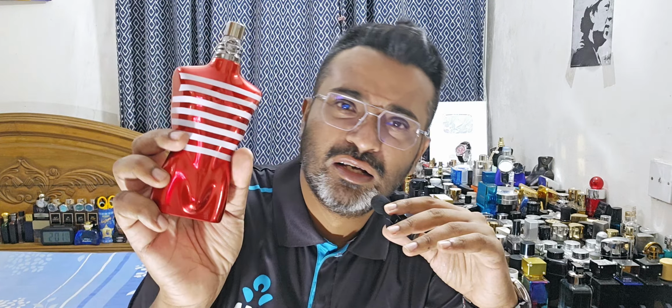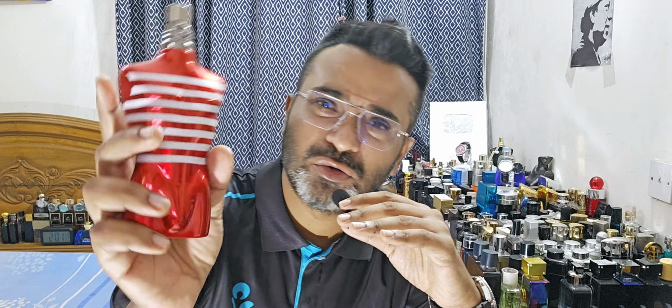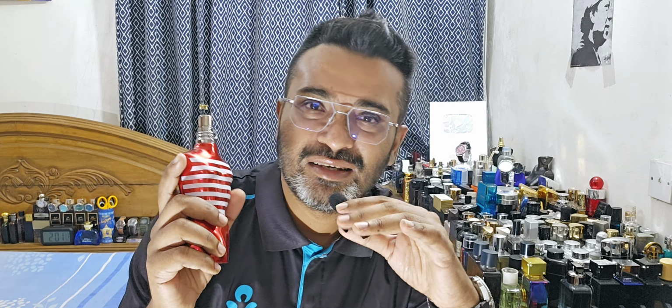Next one, Jean Paul Gaultier Le Male. And Le Male, I have the original bottle somewhere at the back. The whole bottles are there, quite a few, but those bottles are almost half or below. So I wanted to show you a bottle that is full. You cannot tell, but this is a Christmas edition, and it's full. I did not use it much because I used the BPI versions more. This thing is a classic.